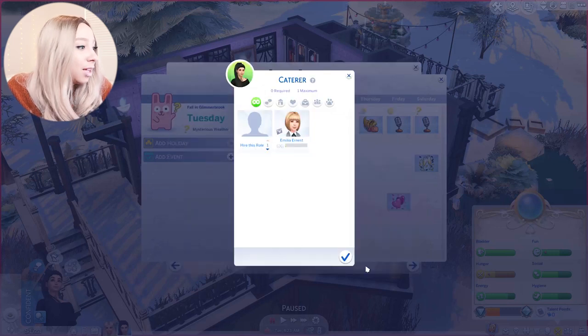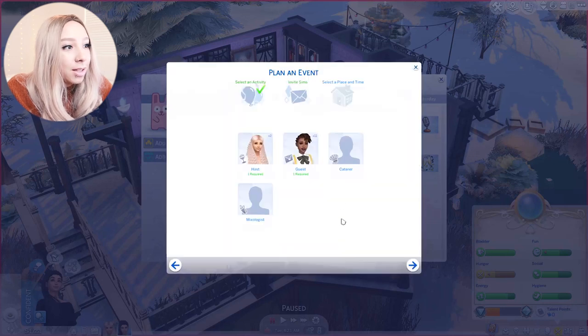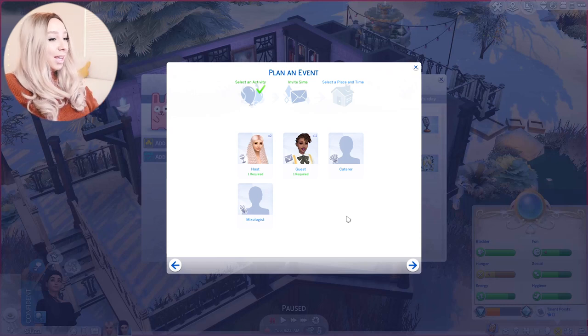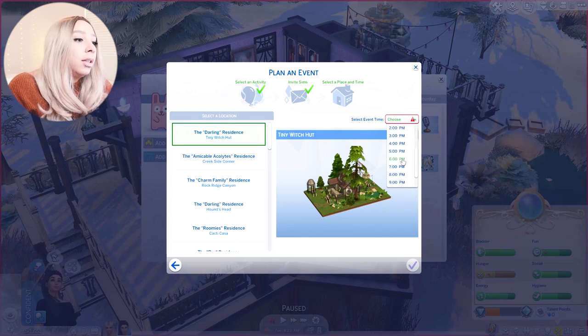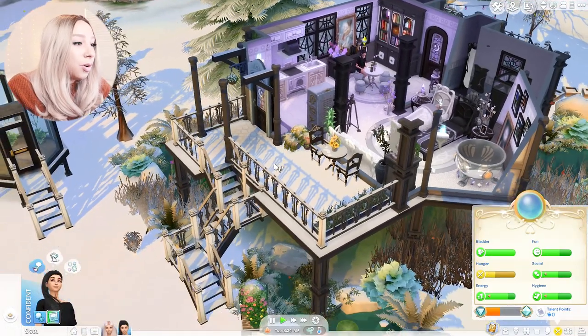I mean, sure, having a caterer last time was ballin', and we're gonna get a mixologist as well, because at that last party, the mixologist was just making drinks and laying them out on the bar for people to grab, and that was so nice. The Darling Witch Hut at, let's do 6 p.m. Okay, stoked. I am stoked.